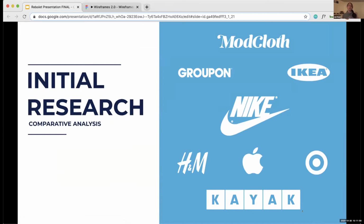So now moving on to the comparative analysis. These are those indirect competitors that Merrick mentioned earlier. Some you can see are still in e-commerce, but they're going to have a different kind of business model, product line, and some of them are really quite divergent from the classic e-commerce space, but have a similar feature or function that we could learn from. So here we're going to dive into Nike for a moment.